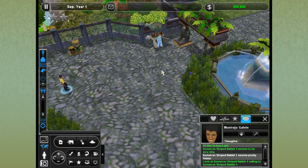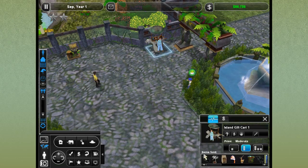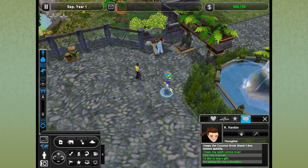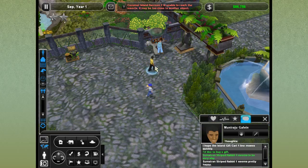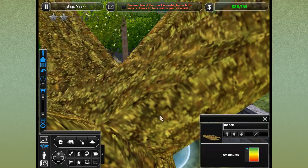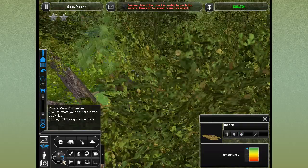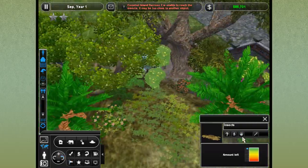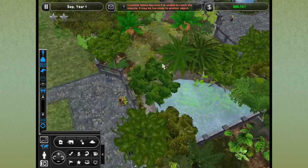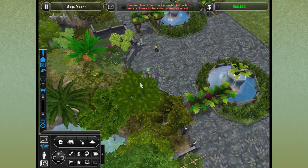Where are you going, sir? I'd like to buy a gift. Yep, she threw a little thing in the fountain. I think we need to move the island gift cart, which we need a fun name for, by the way, intern. Coconut stand. Okay, he's in line. Cannot reach insects. Too close to the house, huh? I put the insects too close to our little raccoon house, so let's put them over there. Maybe I did put a few mini trees in our raccoon exhibit, but that's okay.